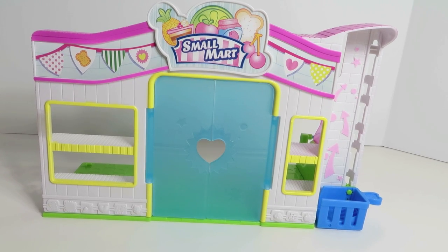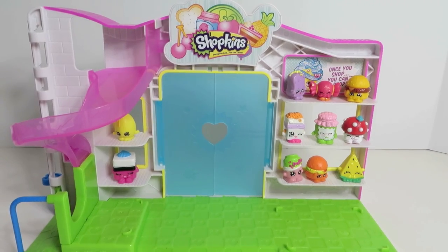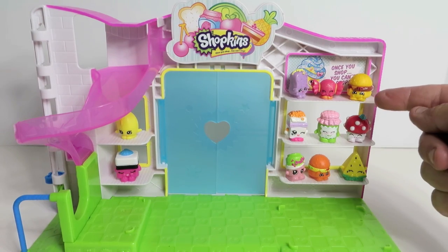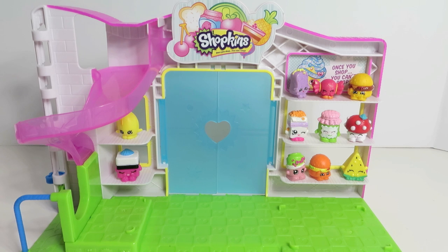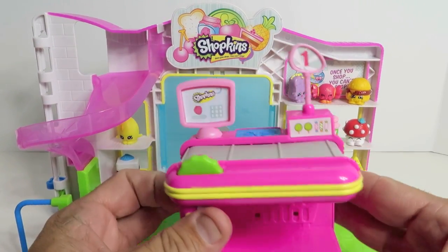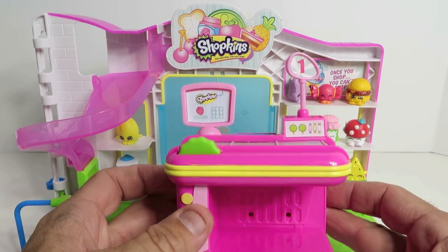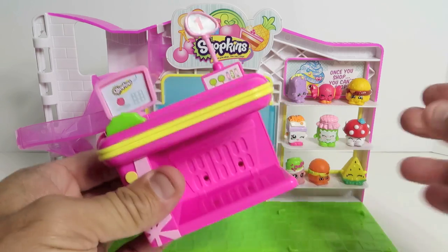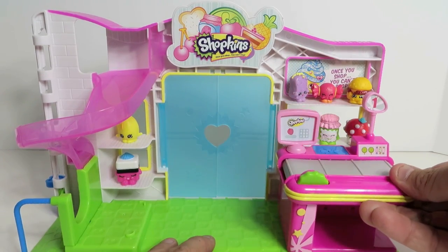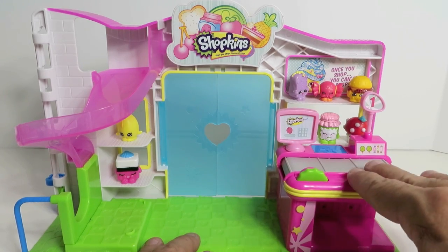So we're going to flip this around and take a look at all the different play features. And we're back. As you can see, Shannon set up some of our little Shopkin friends over here. This is the inside of the Small Mart playset. Something that's cool is all these little play features come out, so you can move them around and set things up however you want. This is the checkout counter. We're going to set it right there. It has little grooves in the bottom of the playset, so it sits there and doesn't move around very much.